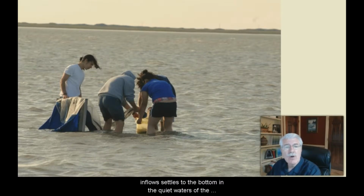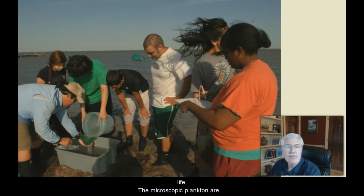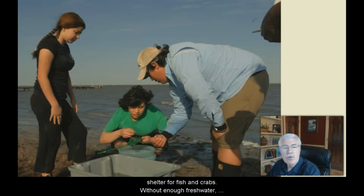Sediment from freshwater inflows settles to the bottom in the quiet waters of the wetlands, where it provides habitat for wetlands plants and burrowing invertebrates. The sediments carry tiny bits of detritus and nutrients, such as nitrogen and phosphorus, that feed plants, plankton, and other life. The microscopic plankton are filtered from the water and eaten by oysters that build reefs. The reefs provide more shelter for fish and crabs.